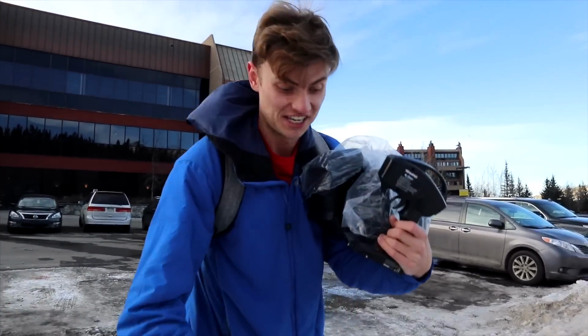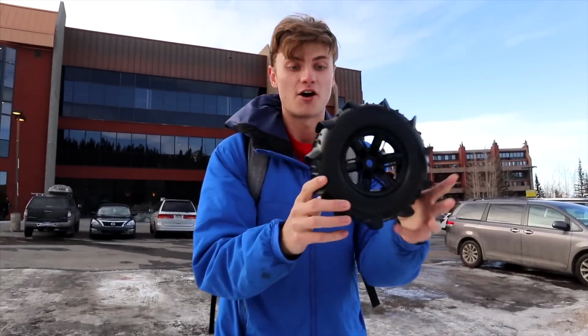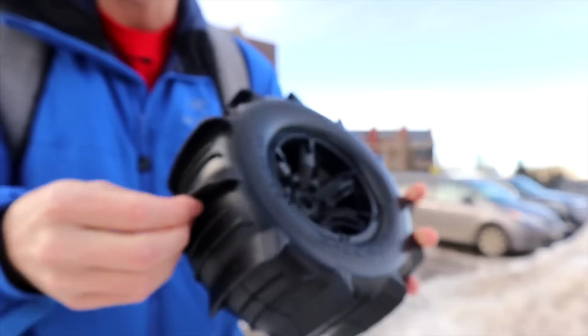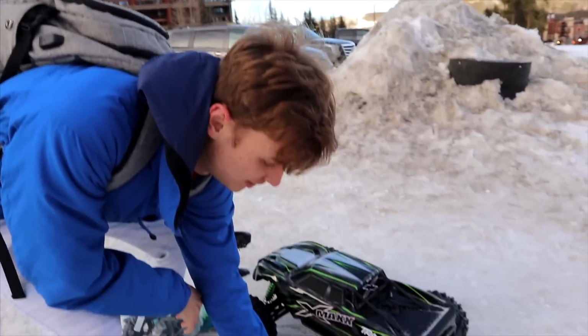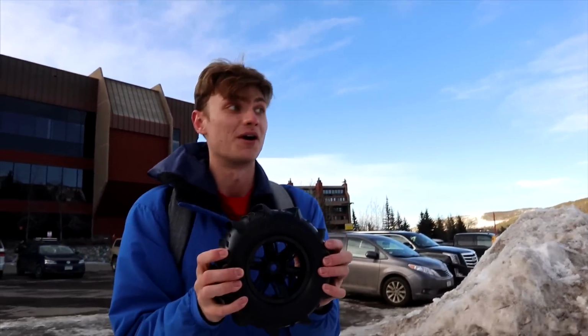Okay, I got the paddle tires. And Sharers, if you don't know what paddle tires are, you gotta check this out. These are paddle tires. Look at these huge paddles. This is gonna give it a ton of traction in the snow. And they're even bigger than the regular wheels by a little bit. Look at that. These are going to be super awesome. Let's give them a try.